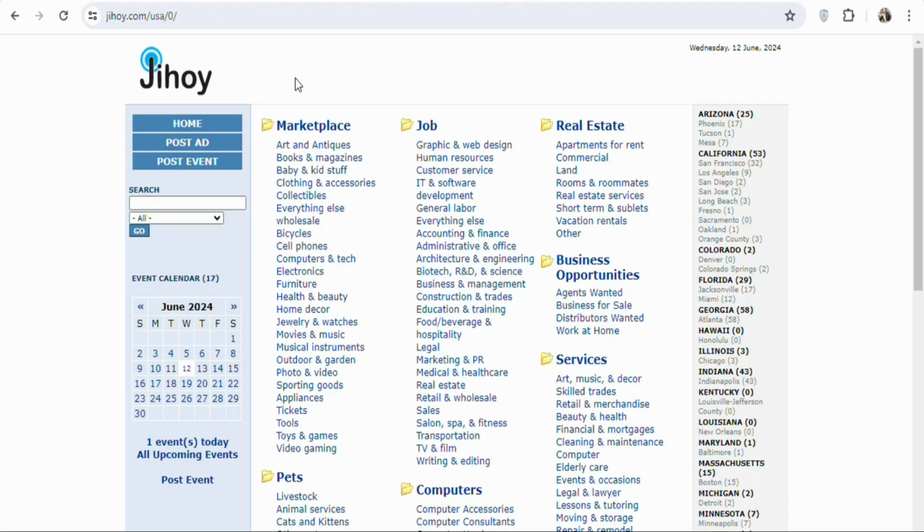The traffic source that we are going to be using today is Jihoid.com. Jihoid.com is one of the best websites that you can use to target people who live in the United States. The best part is that any city or any state in the United States that you want, you can target it and then get people to purchase the product that you are promoting.